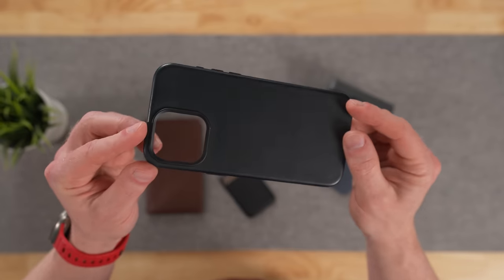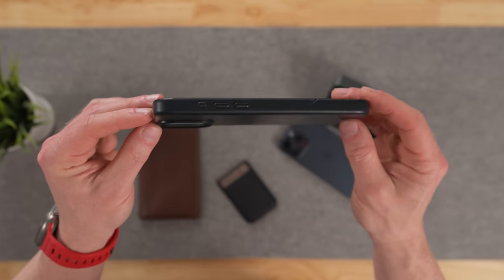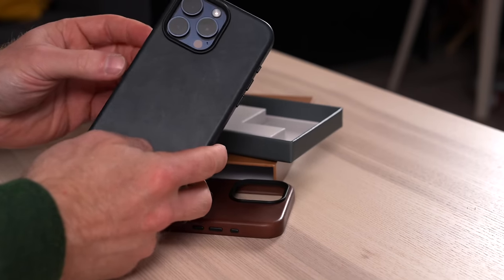The camera bump's metal, so are the buttons, and that includes the action button. I've had to ditch a few really nice cases just because the brand decided to put a cutout where the action button is instead of an actual button, and that just doesn't work. It's in there too deep. All in all, great case, can recommend.